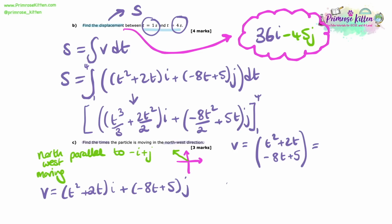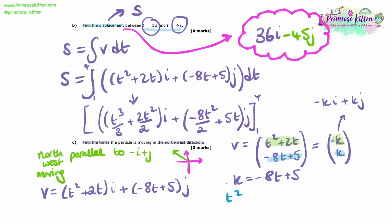So we said that the northwest is parallel to minus i plus j. So it's some constant times this minus i plus j. So I can say that the i component could be minus k, some constant, and the j component could be just k. They have to be the same factor though, in order for it to be parallel. So that's what I've said here, okay? Now I can write some equalities with this. I can say that k equals minus 8t plus 5, and therefore I can also say that minus k equals t squared plus 2t.